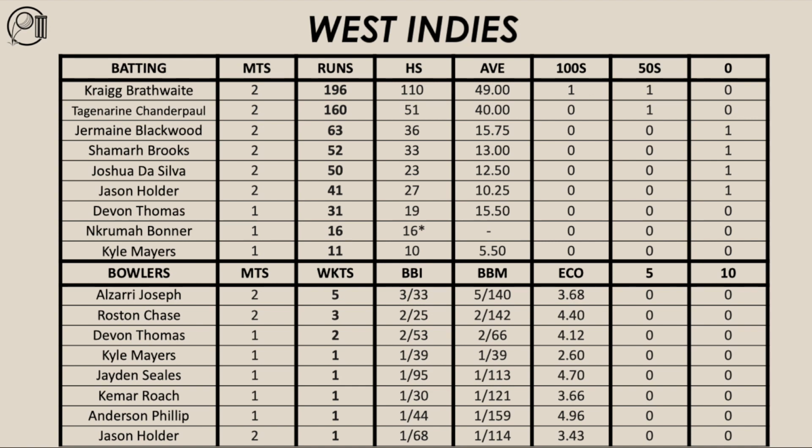The other positive is Kraigg Brathwaite, the captain. 196 runs in the series. Scored a brilliant century in Perth, 110. And I think him and Chanderpaul, the opening partnership that they had in this series, is probably an opening partnership that will probably last a long time for the West Indies going forward in Test cricket. Both of them seem to play similar styles of cricket in terms of the way they bat. Two very determined openers, putting a high price on their wicket. So I think that's a real positive from the West Indies in this series.